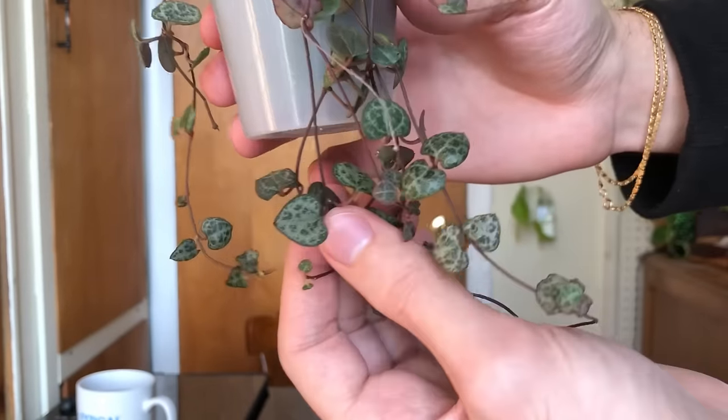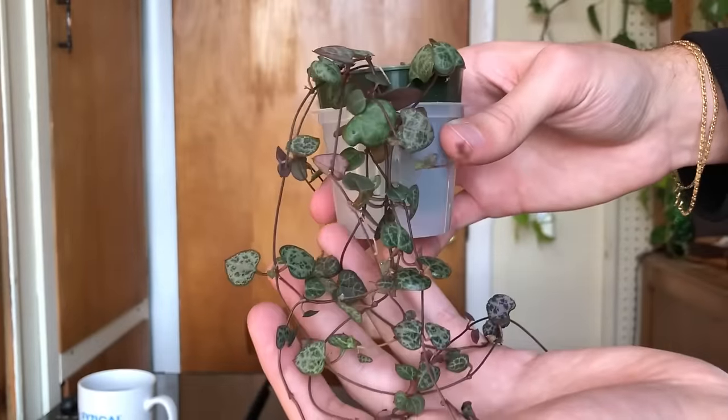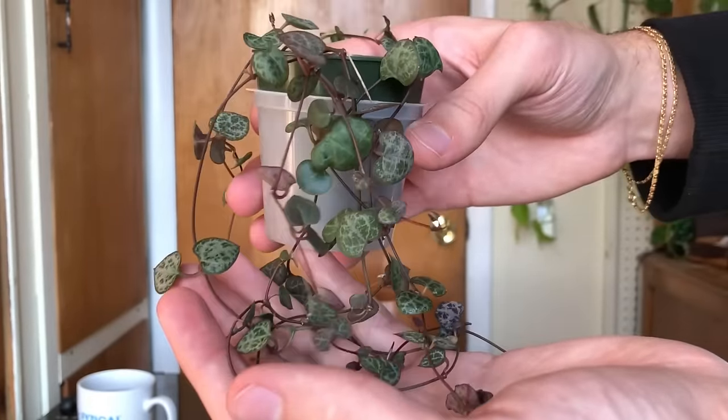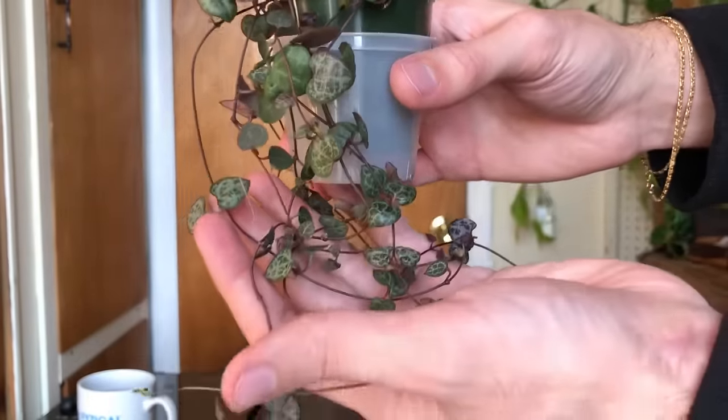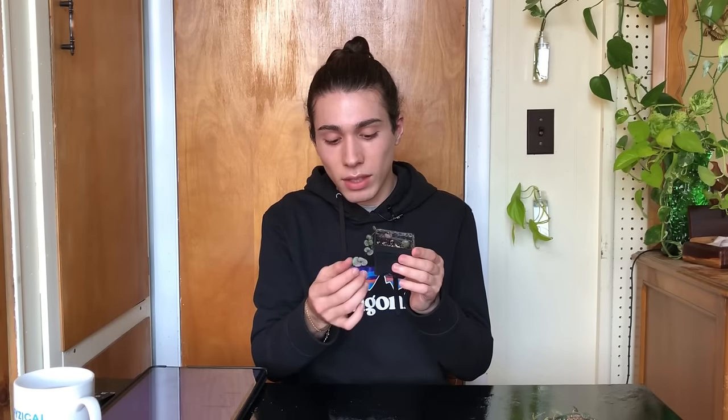Here's the regular version, and some of the leaves are pretty silvery. Obviously, buy at your discretion, it's your choice, but I just think the differences are so minute, it's not really worth paying the huge price difference. I'd also like to say that it grows about the same rate as the regular version of String of Hearts. It's still got chlorophyll underneath the silveriness, so it's still photosynthesizing about the same amount. So I would say that's the only thing that's going for it.